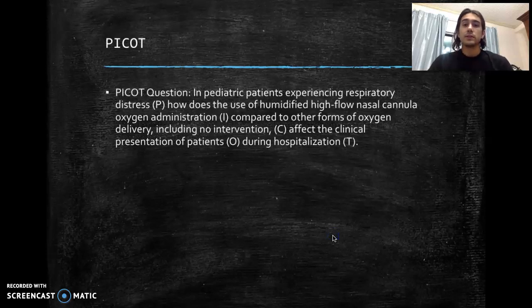The PICO question used for this was in pediatric patients experiencing respiratory distress. How does the use of humidified high-flow nasal cannula oxygen administration compared to other forms of oxygen delivery, including no intervention, affect the clinical presentation of patients during hospitalization?